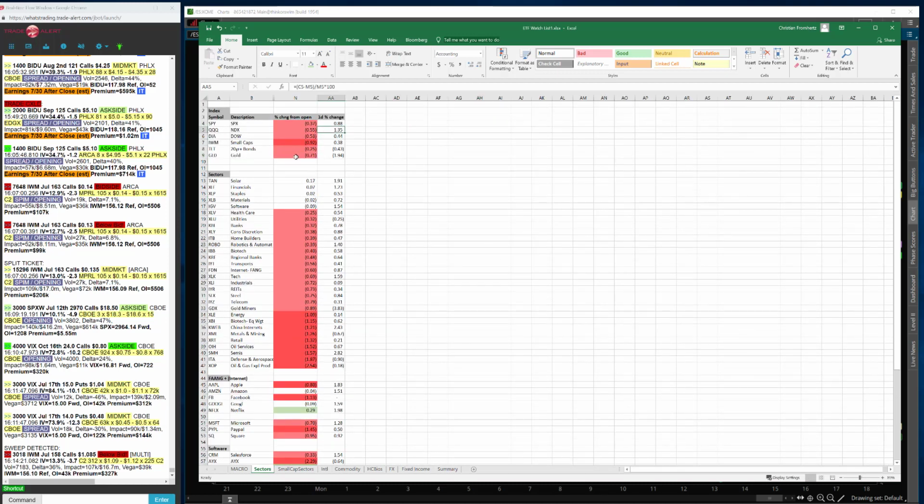Definitely the Qs performed the best, but small caps gave back. They did finish up on the day, up 40 basis points, but at one point they were down 1% from the open, right? So they really came in pretty hard.